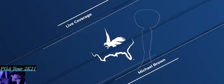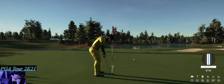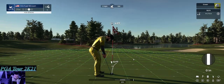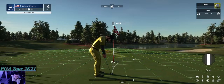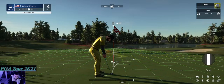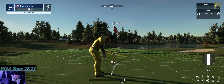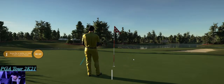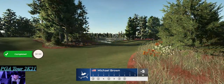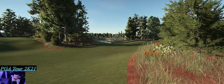Okay, let's get back to the action. Oh, this will be good for the momentum. Let's make this birdie putt. Hey, that's a chance. And racking up their 5th birdie of the day. And that will take him to 5 under. He finds himself in a share of the lead.